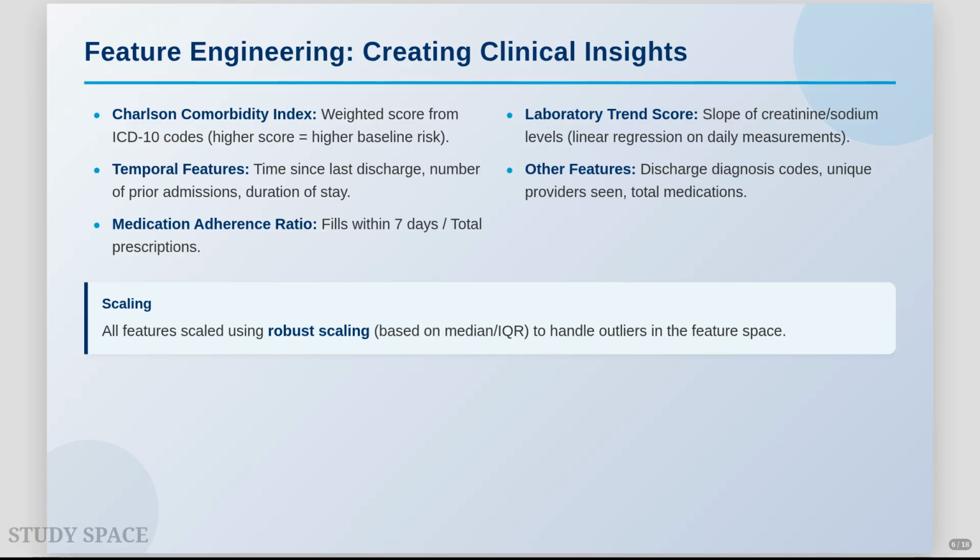We also added time-sensitive features. How long ago was their last hospital stay? How many times have they been admitted recently? How long did they stay this time? Crucially, we looked at medication adherence. Did they actually fill their prescriptions right after leaving the hospital? We calculated this ratio using pharmacy records.